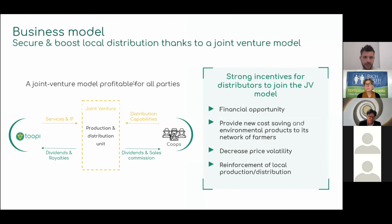Yep. And to conclude, also on the business model, I think it's interesting to know that we don't want to sell products and send them across the world. We want to put in place and replicate these units we have in Bordeaux at the territory scale, to decrease, of course, the transport.